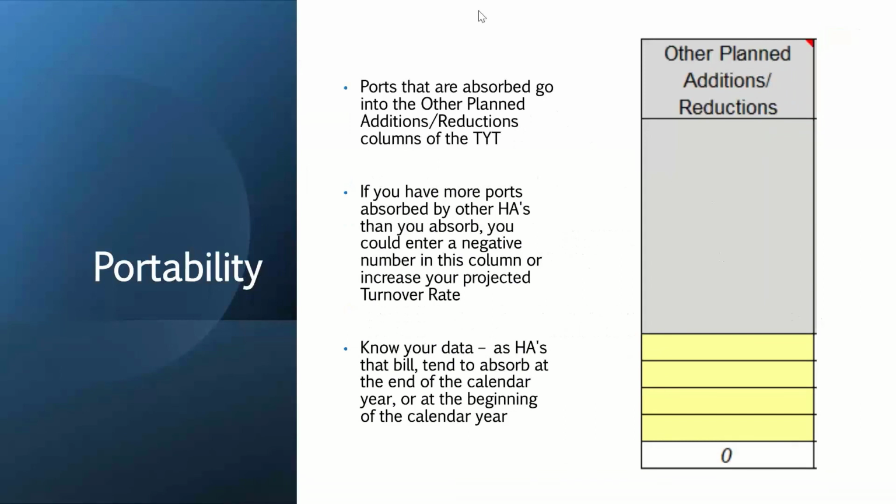And here it is. Okay, so ports go in the other planned additions and reductions section, right? If you have more ports absorbed than the other housing authorities that you absorb, you can enter a negative number in this section, and I spoke to that earlier too. So if you're absorbing 5 ports a month and you're losing 3 ports a month, you can plan to add 2 ports a month, but you need to know your data.